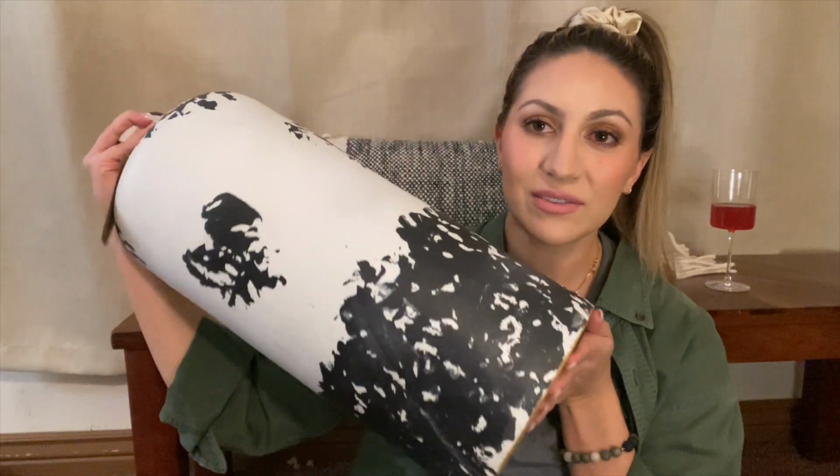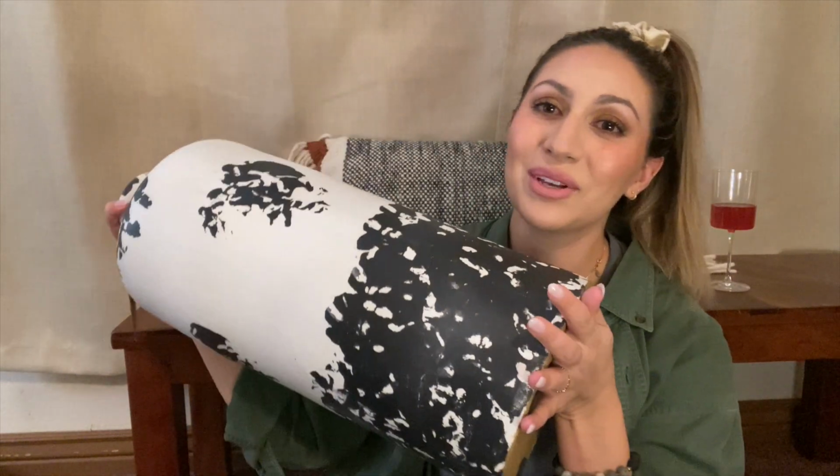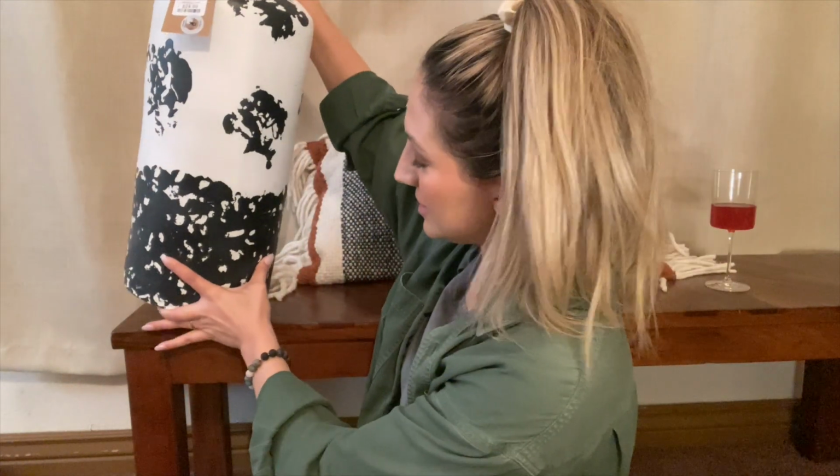This is a terracotta artesian vessel, however you want to call it. I'm going to show you the price because you guys will not believe me. This was $24.99. I could not believe it. This thing doesn't even fit in the camera. That's how huge it is. And it's so heavy and just great quality. I can't wait to get some dry florals, or even pampas grass would look so good in here. I cannot wait.